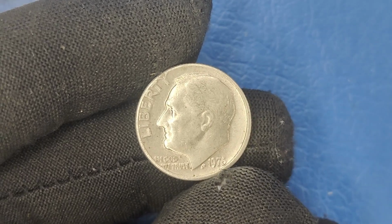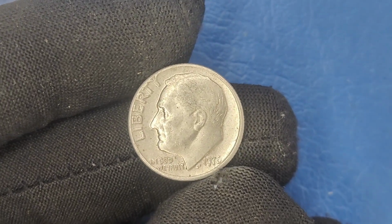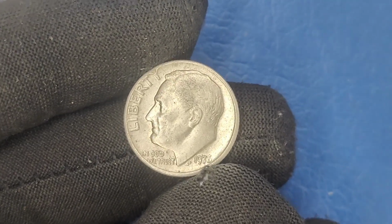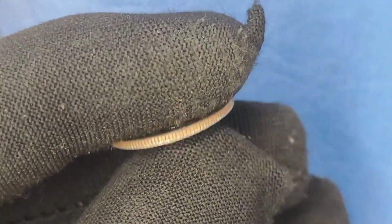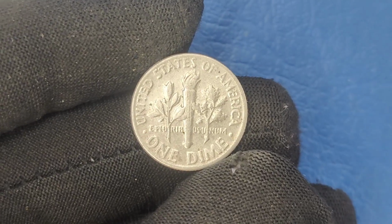But how can you tell if you have one of these valuable coins? First, check the date. Look for a 1976 dime without any mint mark under the year. Most of these proof dimes were released in collector sets, so a no mint mark 1976 dime with a frosted design and mirror-like surface could be the jackpot.